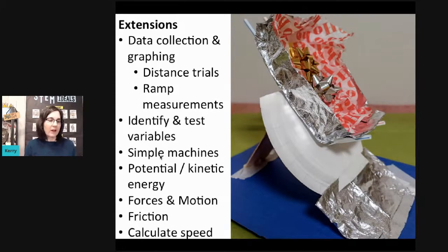They probably won't have access to that, but they can keep track of other types of data, like how many gifts or how many bows did they put in there? Did it make a difference when they shifted them toward the front of the sled versus the back of the sled versus the middle of the sled? Even just tracking the distance trials, each trial that they make, is a great thing to have them track their own data, put it in a table, graphing, and then even graphing other data from their classmates.